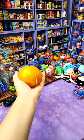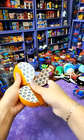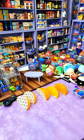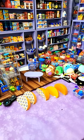Here we go. Ready? Bam. Man, this opened real weird. All right, you guys, comment 1 through 5 on which one you want to open. Give me 2 seconds and I'll be right back. I'll come back and see what you guys commented.